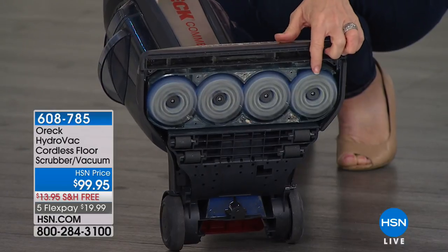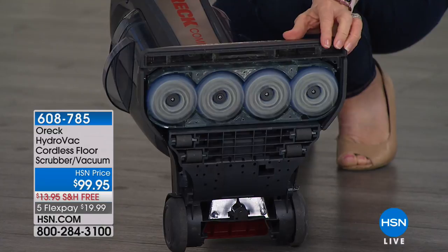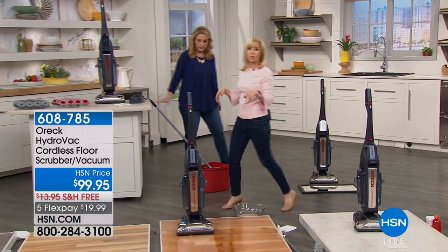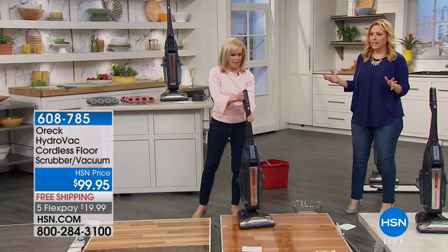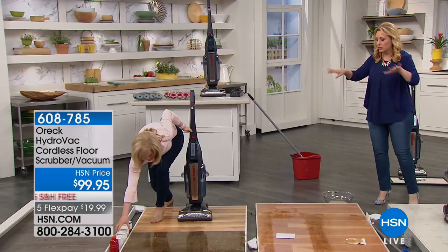And look at the power. These are the brushes. It's so hard to see because they're going so fast. There you go. Look at those. A 20-volt battery and a 25-minute run time. No cord. So if you're a busy mom, your kids have spills, or the pets are in and out, or the pet messes. If you have a pet mess, you've got to clean it up with your hands.